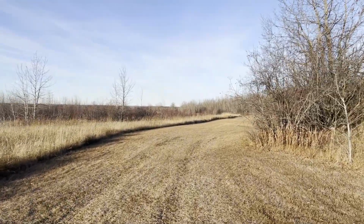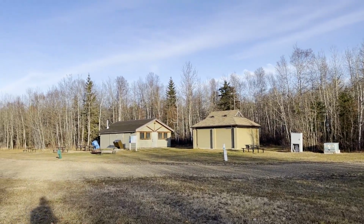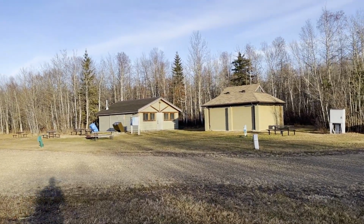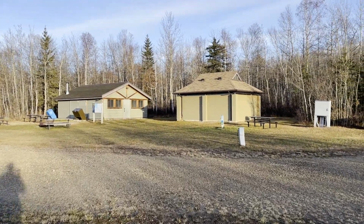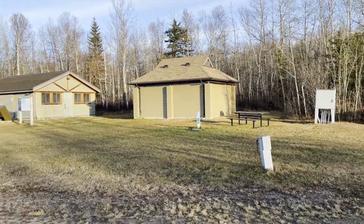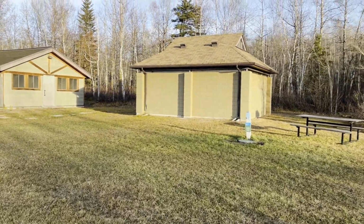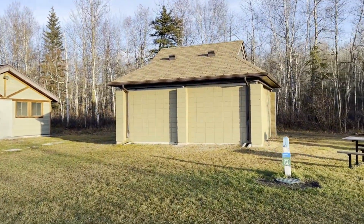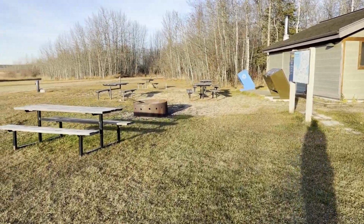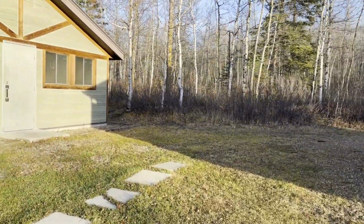Here we are at one of the big group sites, event sites here at this campground. I think there's 7 of them in total. And I just noticed this little building here is pretty similar to that one I was just saying is probably closed up. But I feel like this one is probably still in use compared to the other one that was kind of hidden off in the trees there. Huge fire pit. Anyway, check this out, I guess.